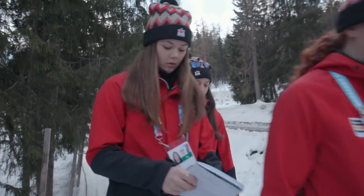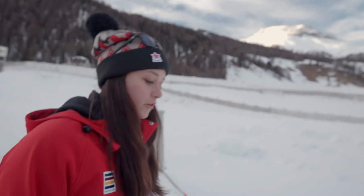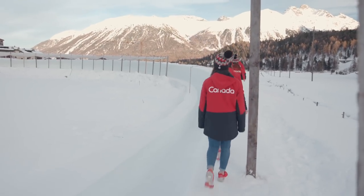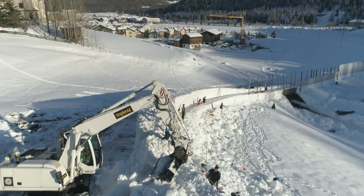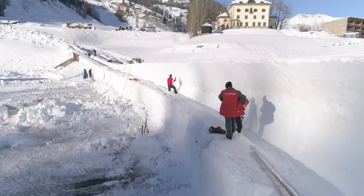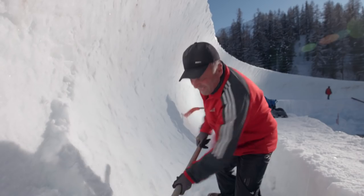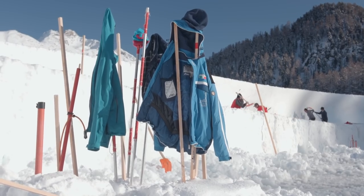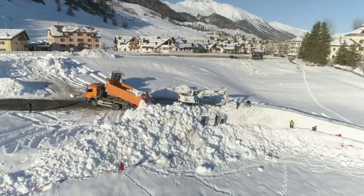My name is Natalie Corless. I'm 16 years old and I'm a luge athlete with Team Canada. I think this is one of my favorite tracks. It's really like no other track in the world. I know that they rebuild it every single year. There's people that have been working here for over 40 years. So they really know how to make it fast, how to make it smooth. I think that these are probably some of the best track workers in the world because they have done this for so long and they really know how to make it nice.